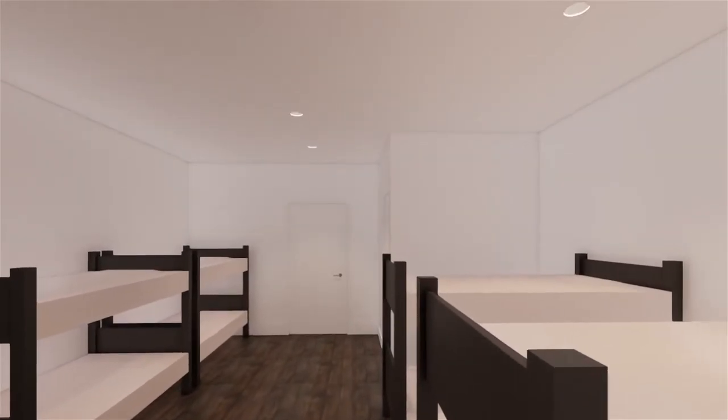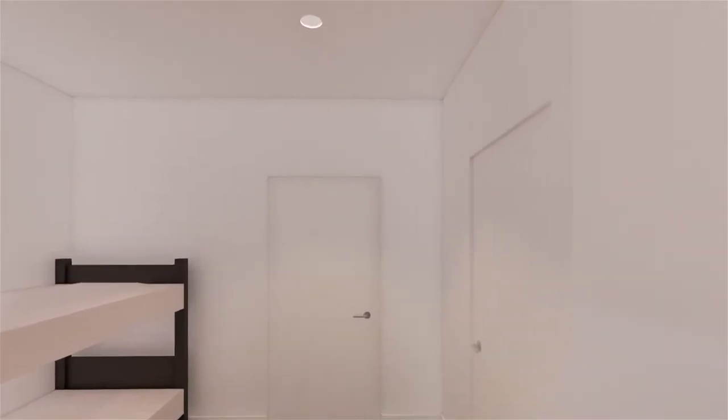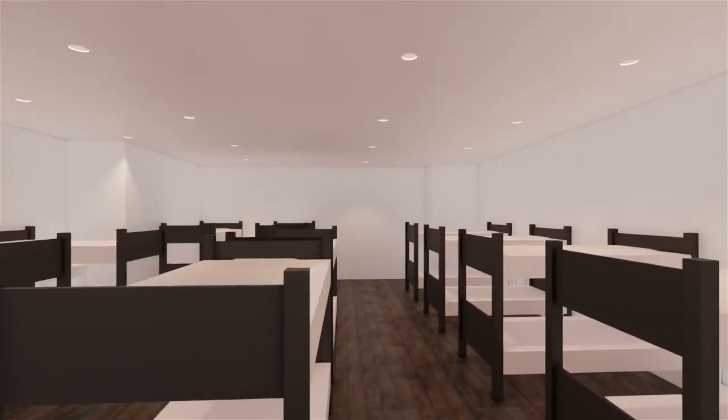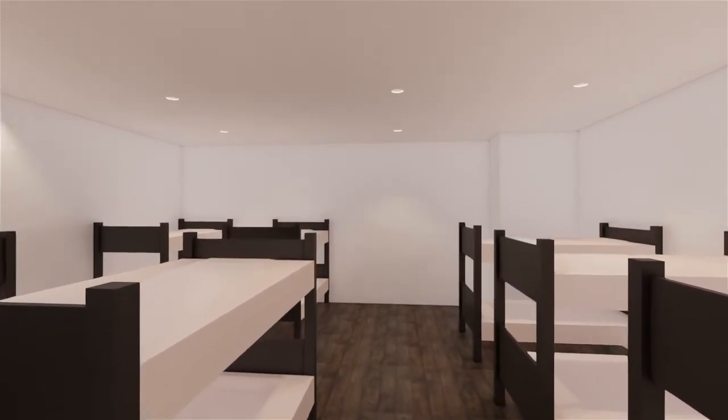So this will be dormitory space. This side we've sort of designated for the guys. It'll have a few more beds in it than the other, but across the hallway would be the ladies' dormitory space. Again, similar in size, but a few less bunk beds in this area potentially.